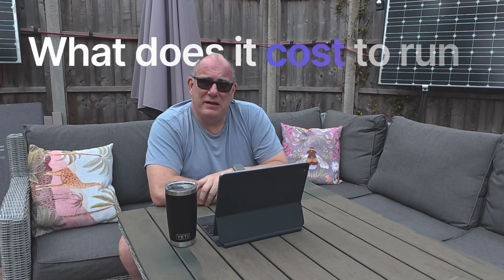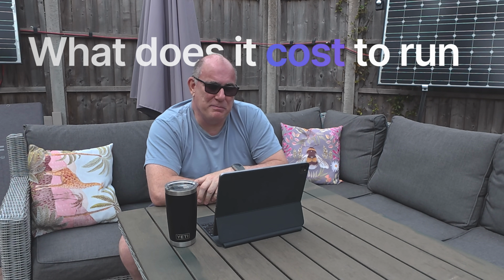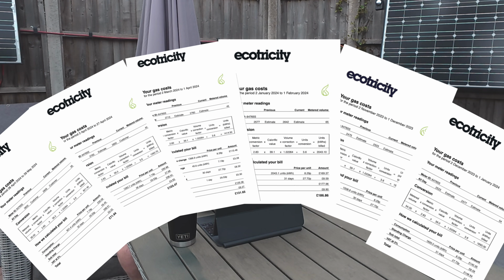Okay, let's talk about money, because ultimately I can give you lots of stats, and I will give you lots of stats, so those of you that came for numbers, but ultimately it's about what does it cost to run. Well, just to put it into perspective, I took our gas bills from a year ago. It's very difficult when you give up gas to go to a heat pump to be able to do a like-for-like comparison. But what I thought I'd do is take the exact same months, the exact same dates in the month that we've had our heat pump, and look at my old gas bills.